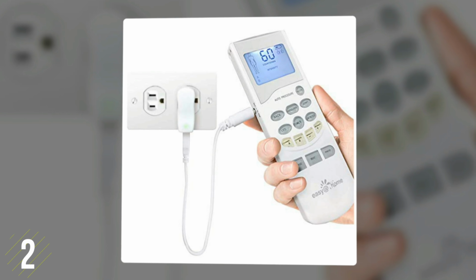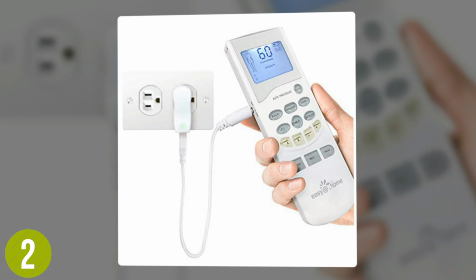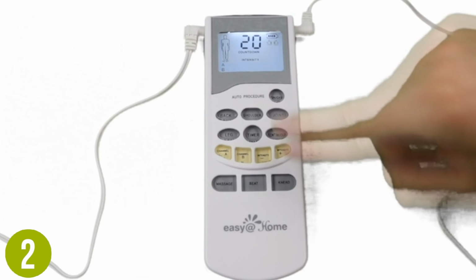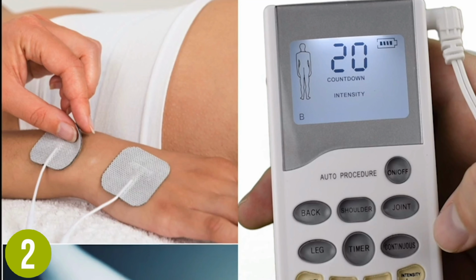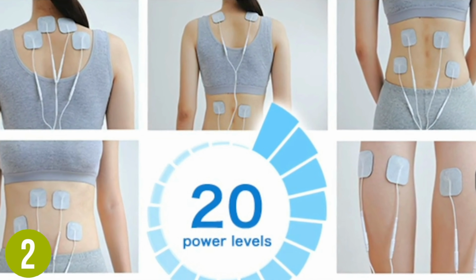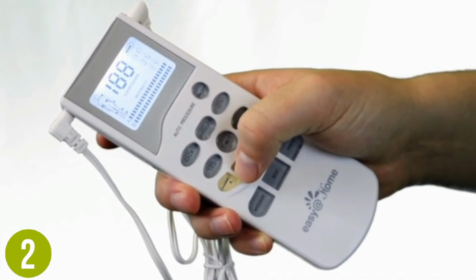With the Easy at Home Professional Grade TENS Unit, you get the same kind of therapy used by doctors and physical therapists without a prescription. We love how easy this device is to use, despite its professional quality. It features a premium design with professional-grade pulse technology, which makes it suitable not only for pain relief and muscle relaxation, but also advanced muscle recovery and pain management.